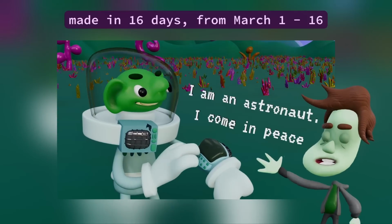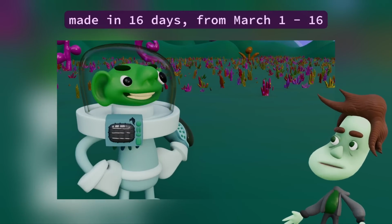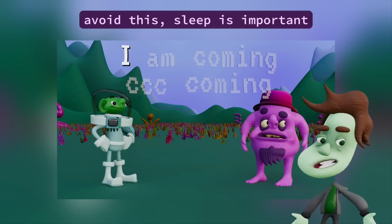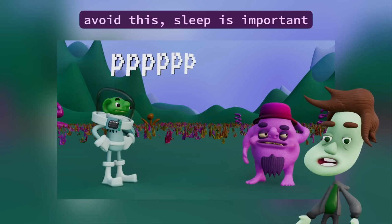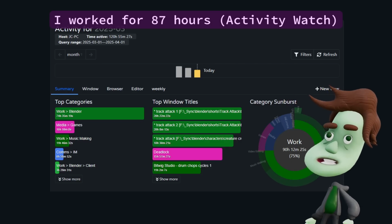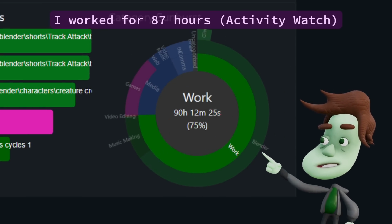So like I said, I made this in 16 days, starting on March 1st and finishing on the 16th, which was the deadline. I pulled an all-nighter the last day so I could finish in time, which I don't really recommend doing because sleep is important, and I felt pretty messed up for the next 2 days. But in total, I put around 87 hours into the whole project, as you can see from this screen tracking app I use called Activity Watch.